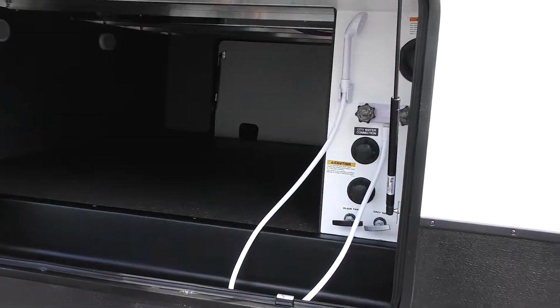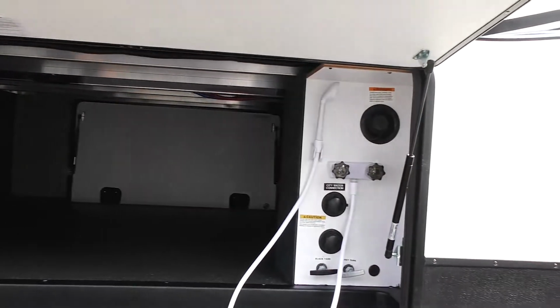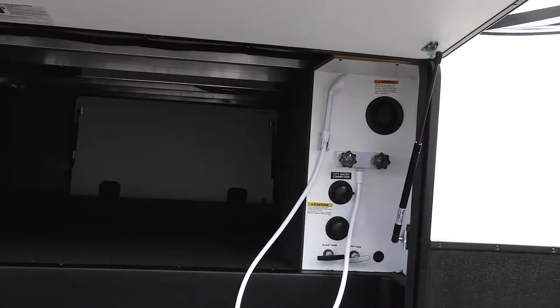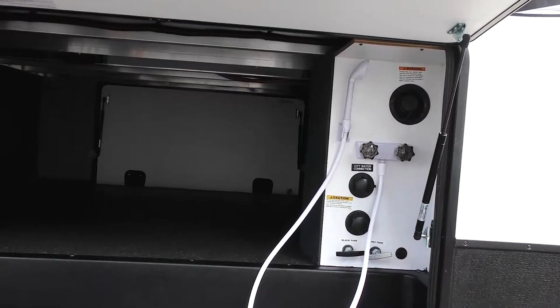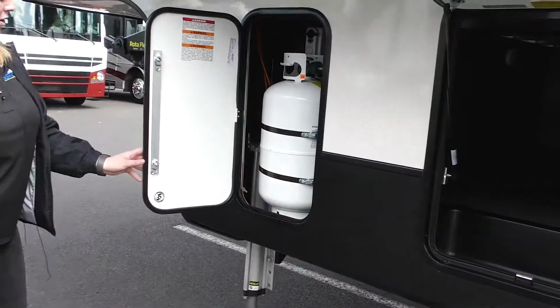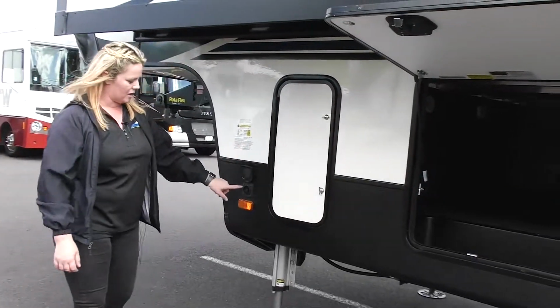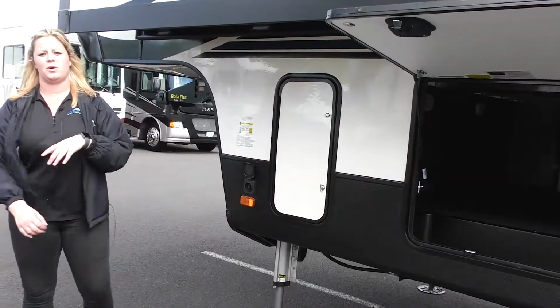One convenient location, all of your tank dump stations, your outside shower, your city connections, your potable fills, everything. Super simple to get to. This is your other propane tank that we were talking about as well. You do have a plug and play for solar on this as well. If you did have an external solar panel, just go ahead and plug it in.